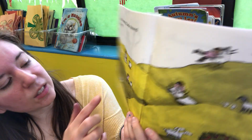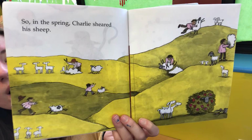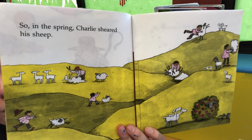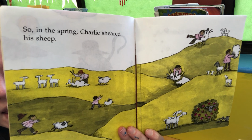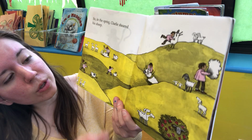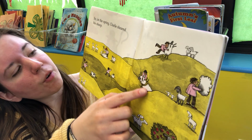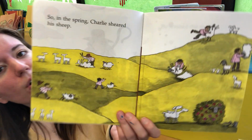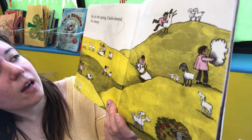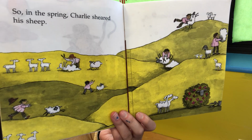I see that these sheep have lots of fur, but these sheep do not have any fur on them. They have smaller amounts of fur. They're not as fluffy. So look, I think the farmers are taking the fur off the sheep. They're taking their wool off the sheep.